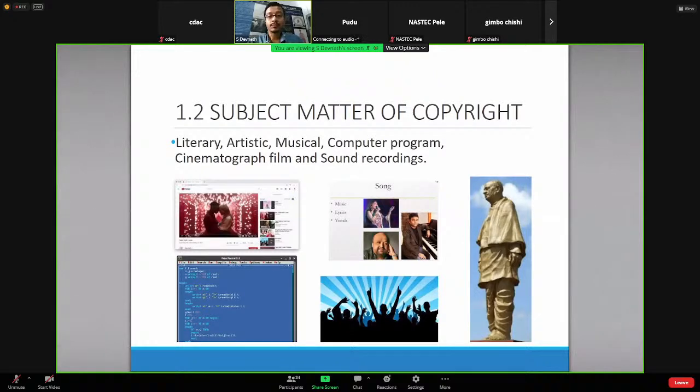Head notes in case of a court proceedings. If you're compiling, say, the annual report of your council, setting up question papers, or writing something on Facebook, whatever you're writing, it is literary. Thus, it is a subject matter of copyright as long as it satisfies the criteria of the copyright.